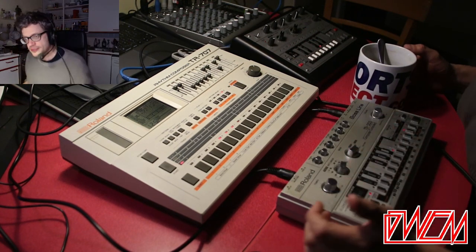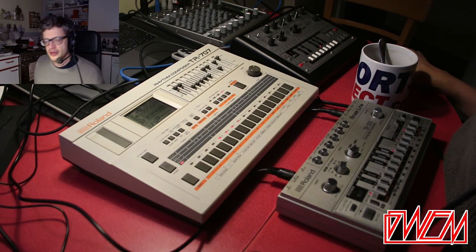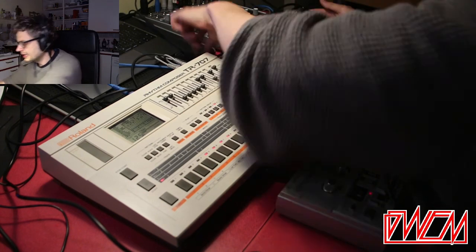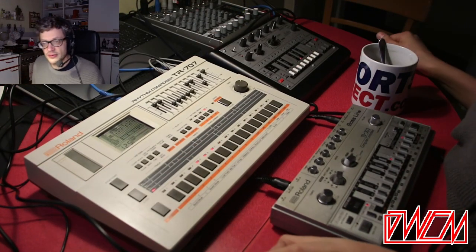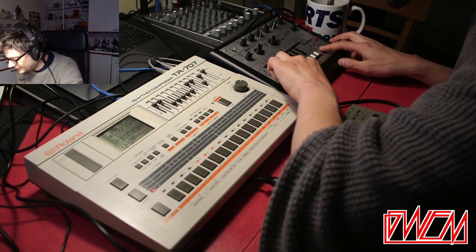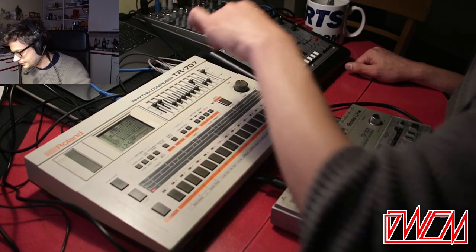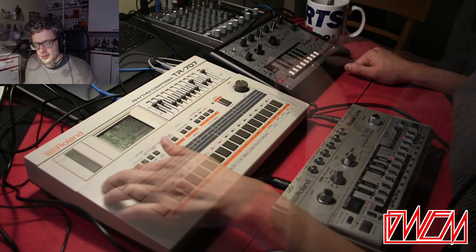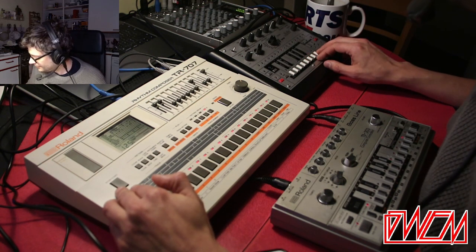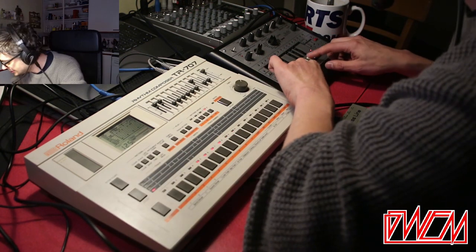Now, the way you program the Zox box is a bit different from the 303. It's a bit like, I don't know if anyone here remembers the program Rebirth by the company Propellerhead, which was a sort of early soft synth based on the 303. But it's a lot like that. Just going to do an offbeat bass. So that's the chain we want to use.